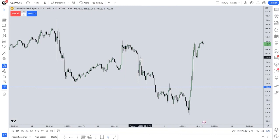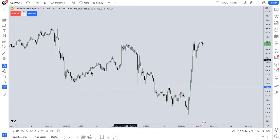What's happening here? What's occurring? It's setting the stage for traders to suspect that this is support. We can go long, it's going to rally. That's not what we want to see.